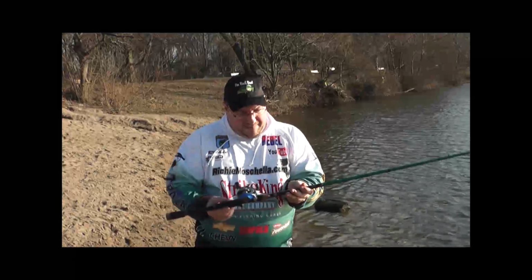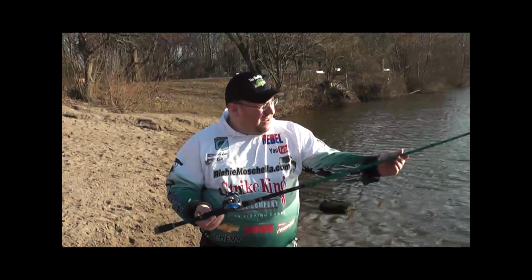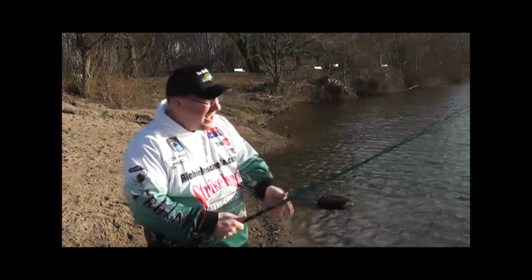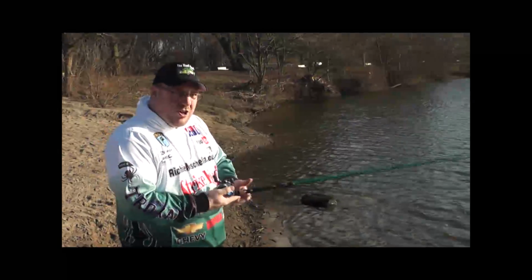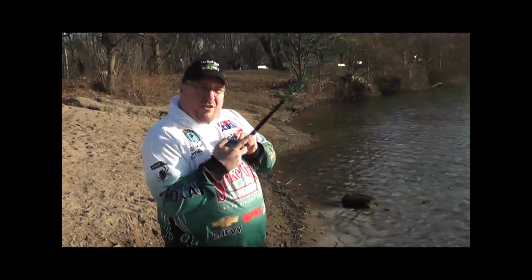He actually puts out this model. It's very, very thick in the butt section, but then tapers off to a nice skinny top where it's very flexible. So that gives you a good hook set and good backbone to set the hook and to get those fish out of the grass.